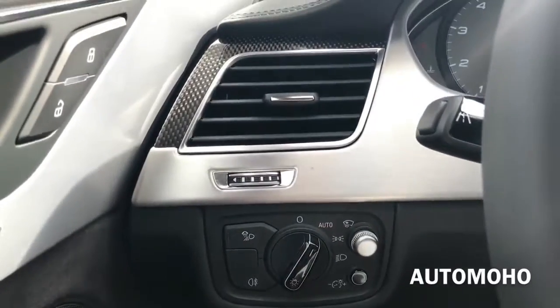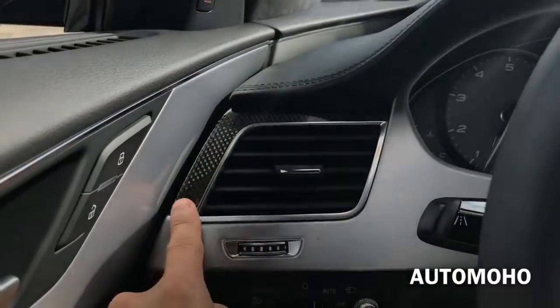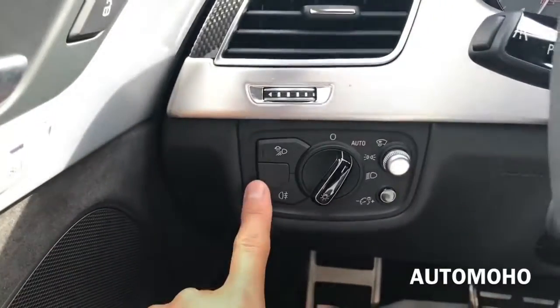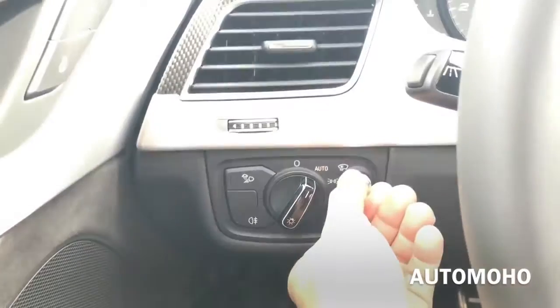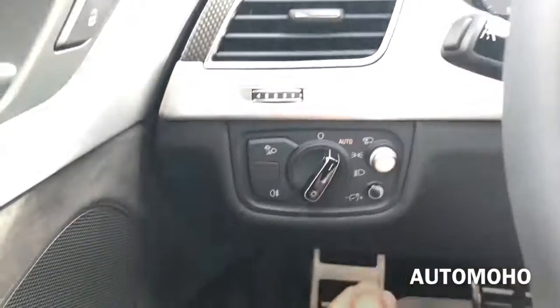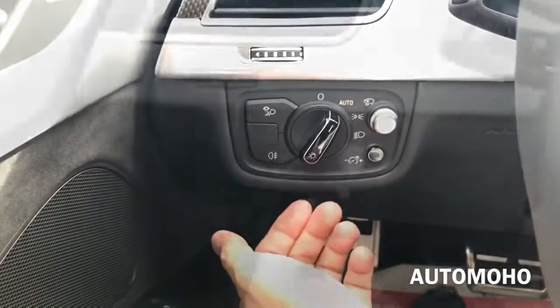Over to the left hand side you have the driver side air vent with beautiful carbon fiber trims and aluminum trims. Rear and front fog light control, and there you have the control for the heads-up display and the brightness of the interior light.